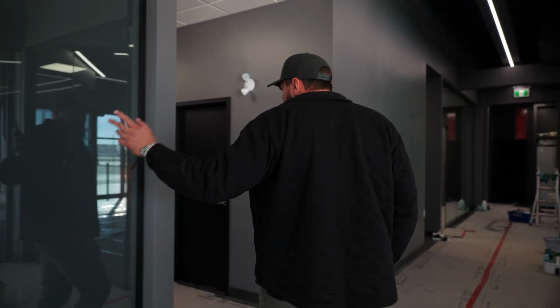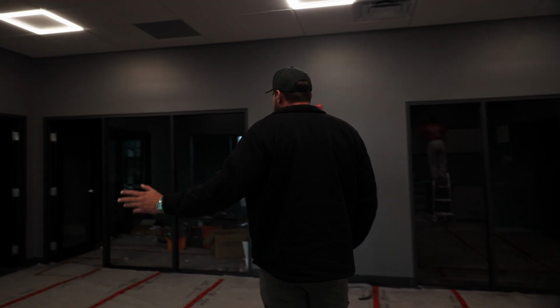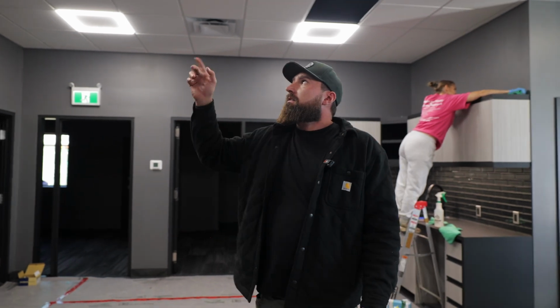So yeah, all of our offices are pretty much finished up now. We're just kind of cleaning everything up. This is basically the team that works behind the scenes. We've got our coffee bar, all the magic happens kind of thing. So starting to look really good. I like the lighting we put up in here. Kind of just gives an extra little touch.